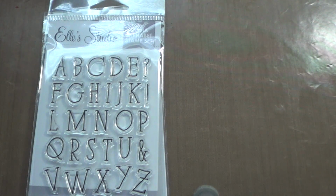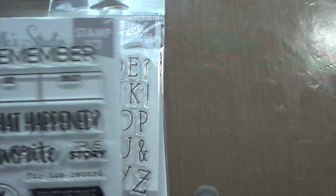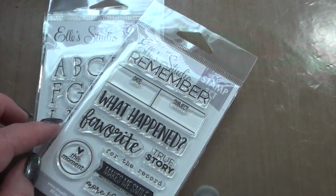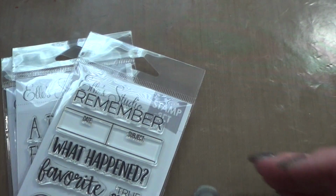And then I got this one, which I'm trying to see if there's a name on here. I don't remember it right off the bat, but it's just a general one for journaling. So I got those three things, and again, that's from Elle's Studio.